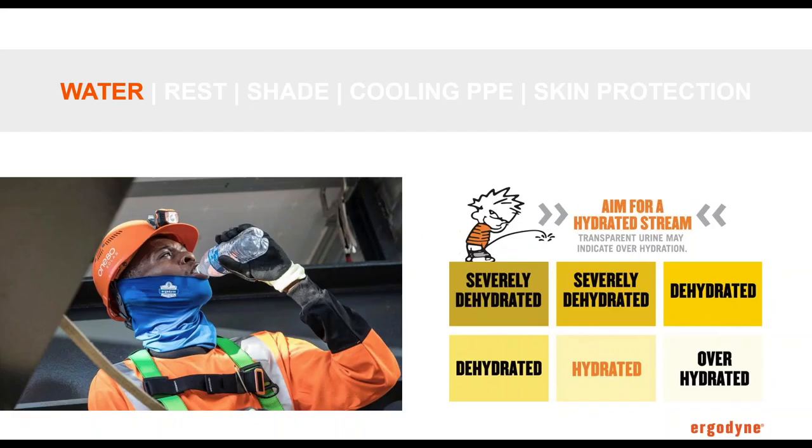And here's how. First is hydration. Water is an integral part of our bodies, and it helps many cellular processes operate. Over 75% of people who suffer from heat-related illnesses are dehydrated. The easiest way to determine hydration levels is by color of urine. The image on the right is a sticker and magnet that we provide for restrooms to keep hydration top of mind.